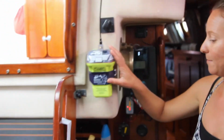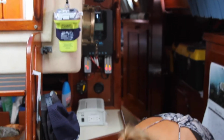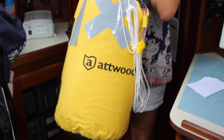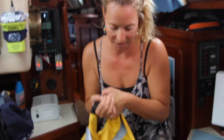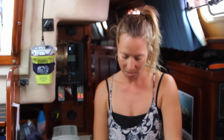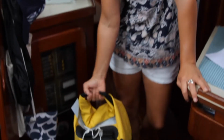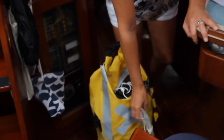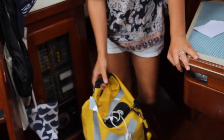We've got our EPIRB here, safety first, and actually, on that note, we've got a ditch bag. That will be another episode of what's in our ditch bag, but if we were ever to need to suddenly leave the boat, this is what we'd grab. If we had an emergency and we had to abandon ship while underway, this is what we'd grab and take with us. It's actually pretty heavy. Got reflective tape, some rope, and a little whistle there handy.